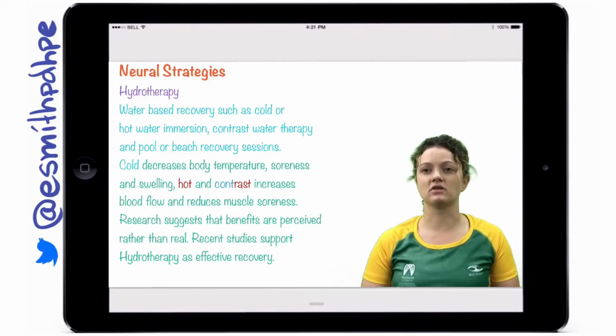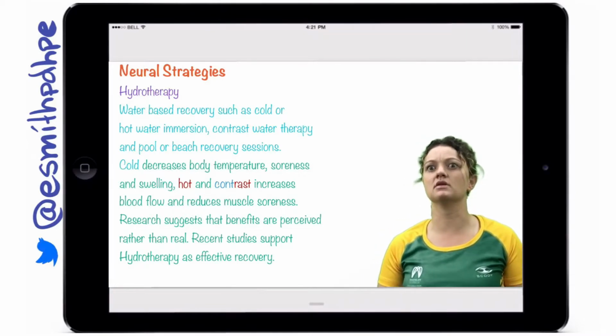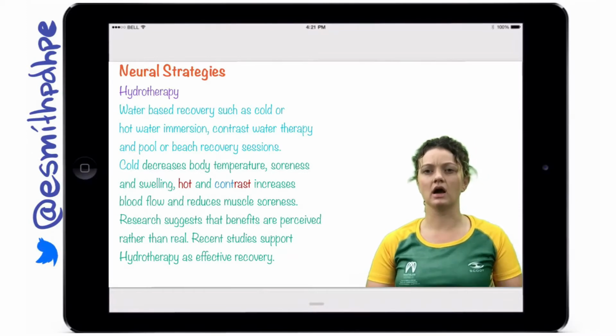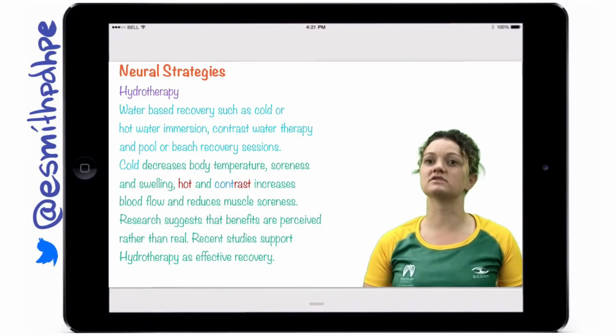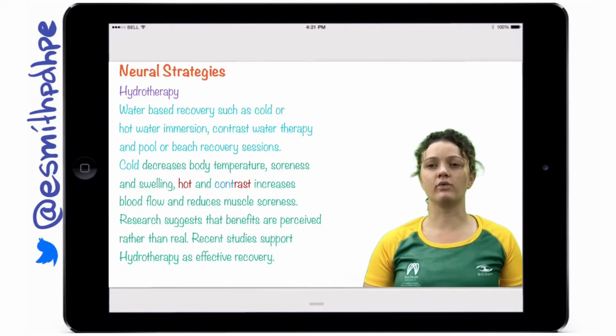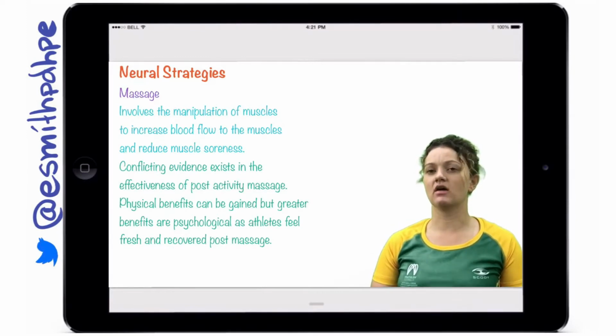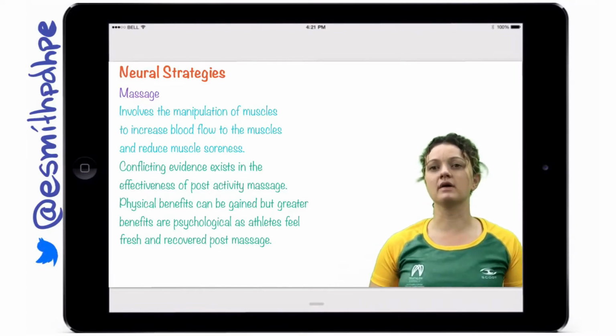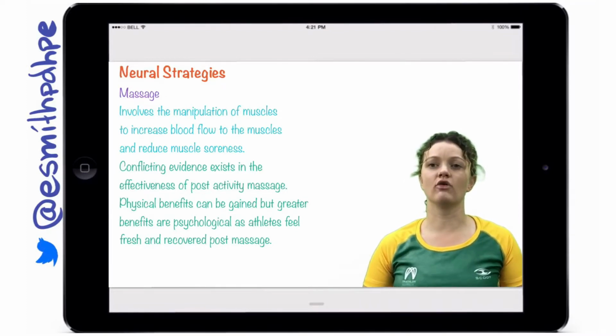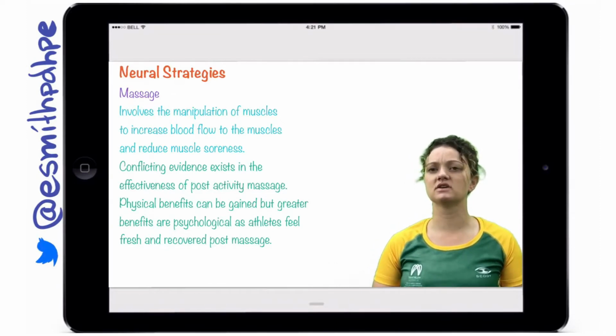So there's some ways that we can actually recover in relation to neural processes to our body, and one of these is having a look at hydrotherapy. So this can conform in probably the most common one is a hot and cold shower, and what this does is it actually allows our body to remove the lactic acid from our muscles, which sort of helps us decrease stiffness and soreness in the muscles, which obviously allows us to return to play or training a lot quicker. The other neural one that most athletes will have exposure to is massage, and this allows us to get the blood flowing back through the muscles again, and also for the masseuse or the person who's applying the massage to work on trigger points or points of soreness to try and ease that out for us.